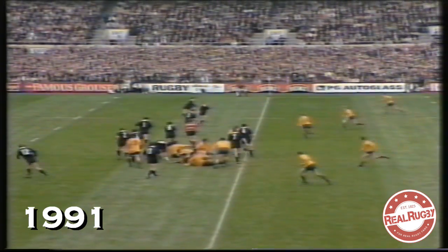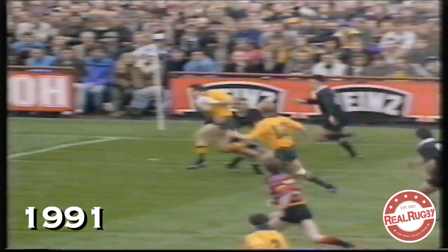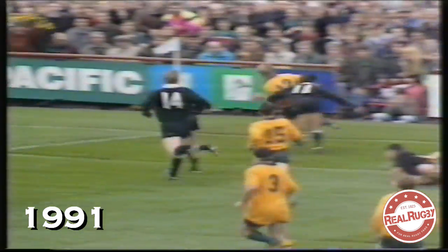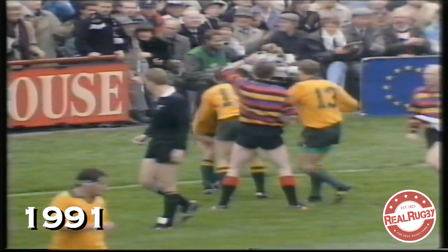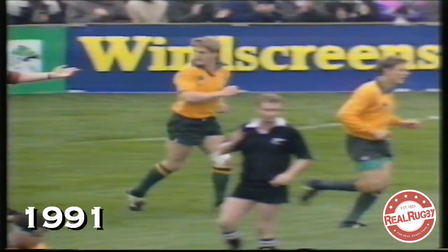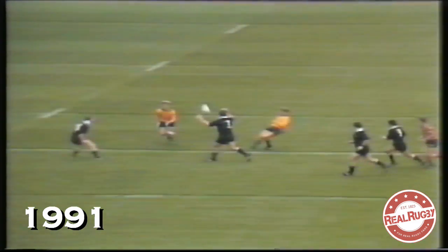Farr-Jones digs it out. Liner, little chip ahead. Horan's going to chase that, so's Campese. Campese gets it in his hands. Campese, David Campese, dodging both ways and feeding. A marvellous try, and it all came from that man, David Campese, yet again.